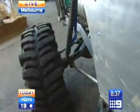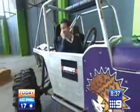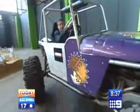350 Chev rock crawler. Check out the rear wheels. It's got four-wheel steering, and these actually work independently with a lever that you've got in the car. They actually operate these on gas, so you can go up, down, sideways.